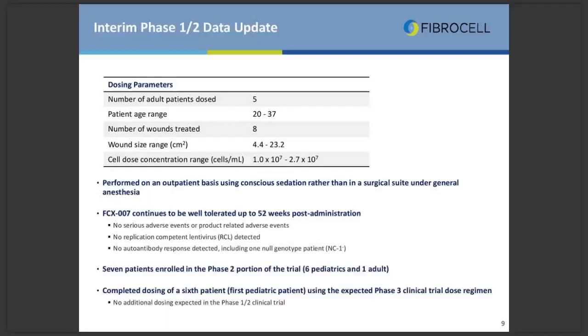We've actually treated larger wounds since this data set was presented. With the cell range that we have, though, as we were working through our dosing, between 10 and 27 million cells per mil. And these patients were dosed under conscious sedation. These were all done at Stanford University. And obviously, when we were looking at this trial, it was an intrapatient open label. So you've heard some of the terminology today. Trial where we looked at a wound on a patient, we matched it with an untreated wound and wanted to look at some of the comparisons of what happens when one wound is treated and just look at this over the course of time.